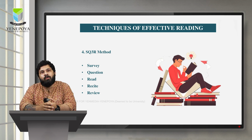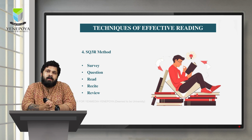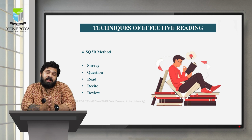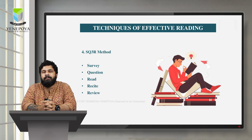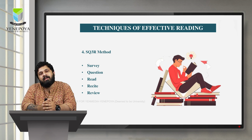Then we have reviewing. After reciting, review the entire content and your notes. Reflect on the main ideas, details, and connections you have encountered. This step solidifies your understanding and reinforces your memory of the content. Additionally, consider how the information fits into the larger context and any implications it may have.